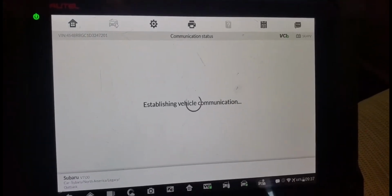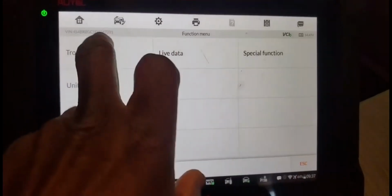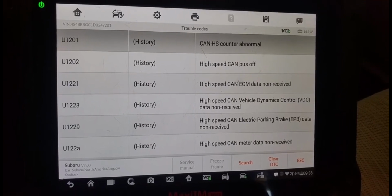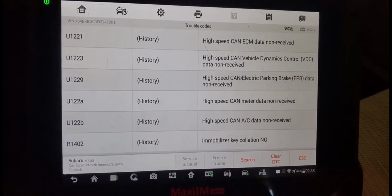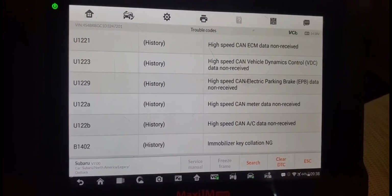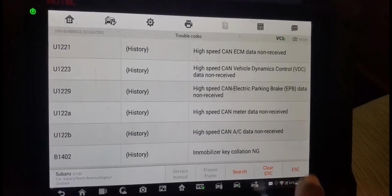Integrated unit module. What is it? What does it do? Okay. Trouble code. All it talks about is CAN communication line, like something happened, and also the immobilizer key collision. Negative. This is only one. Also it is history. Anything in history, we don't count it. Okay.